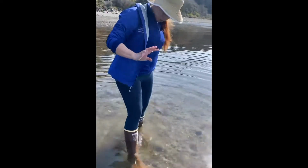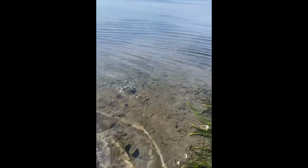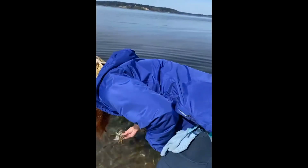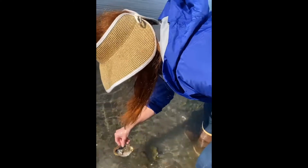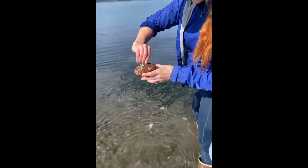Also hard to tell what's human marks and what's marks from animals. Oh, here's some more evidence that there are some big crabs here. Ooh, can I go deep enough? Don't get wet. It's a long walk up the hill with wet boots. But we've got a bit of a crab carapace here.